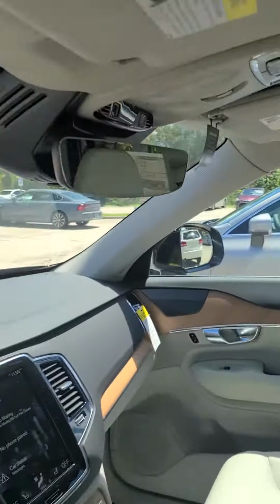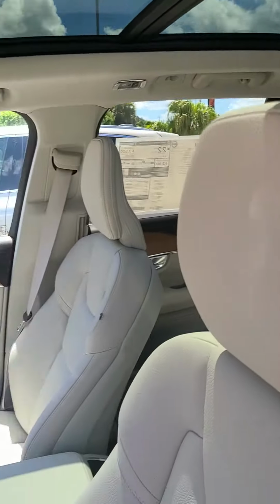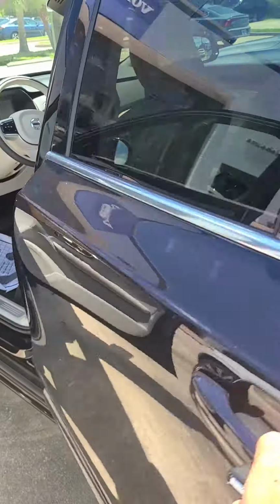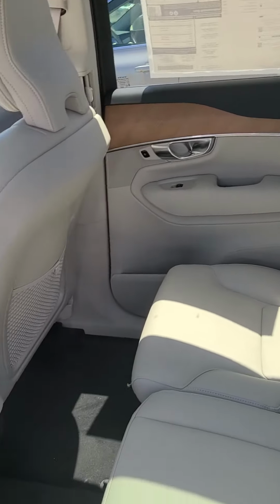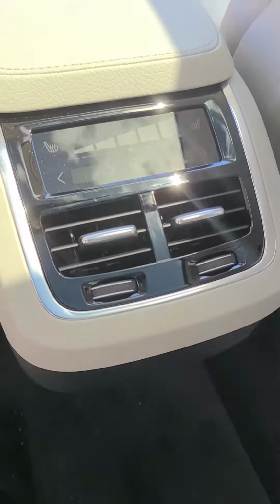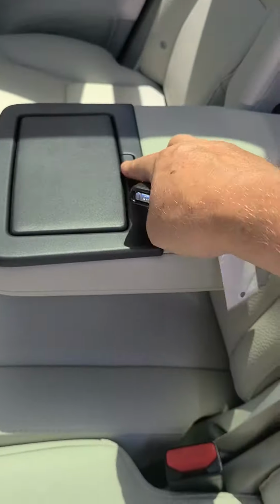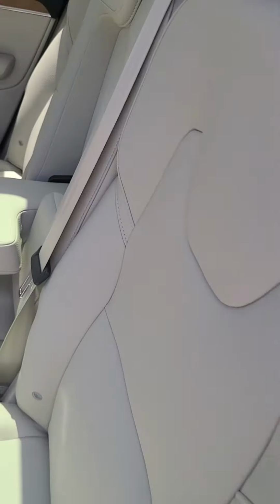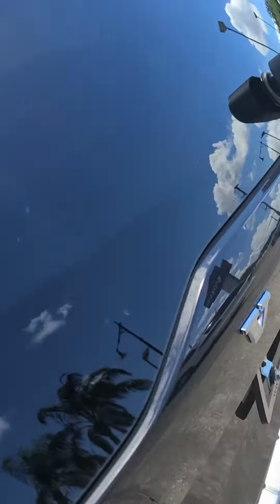And then a big panoramic sunroof, which is enjoyed by all. In the back, it's got its own rear controls. The center cup holders. And then, of course, the third row seats, which separates the 60 from the 90.